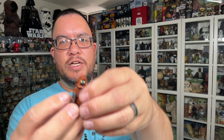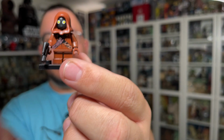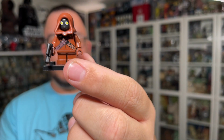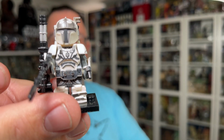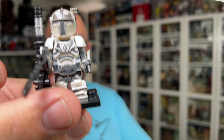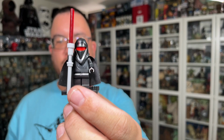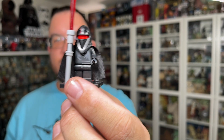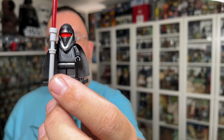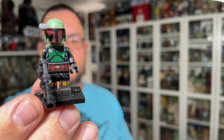So the first little guy she got me was the Jawa there. And I'm not going to go into great detail on these things because I do that in my review. She got me a clone trooper here. Second clone trooper. I'm not sure which regiment or legion they belong to. The Imperial Shadow Guard, which looks freaking fantastic. This is probably one of my favorite figures that she got me. She got me Cad Bane, which looks pretty awesome there. My man Boba Fett, my second favorite character.